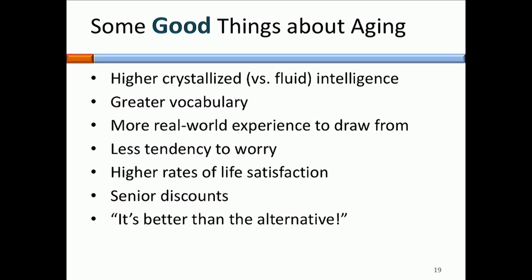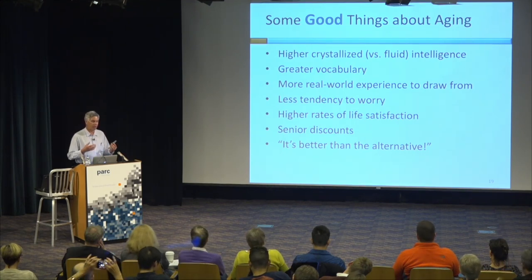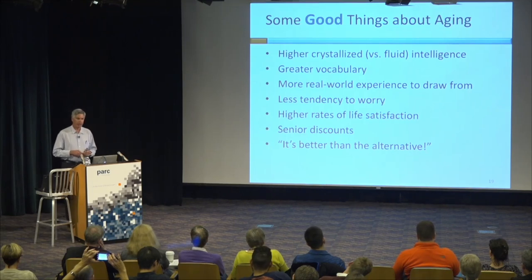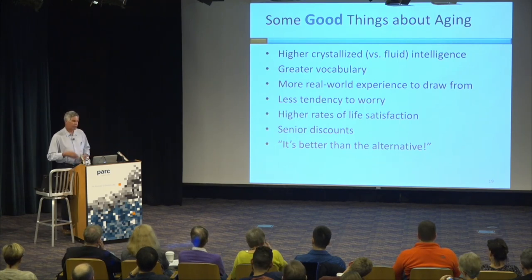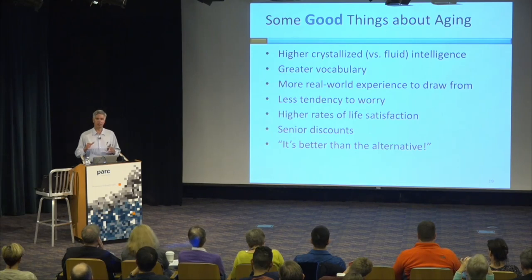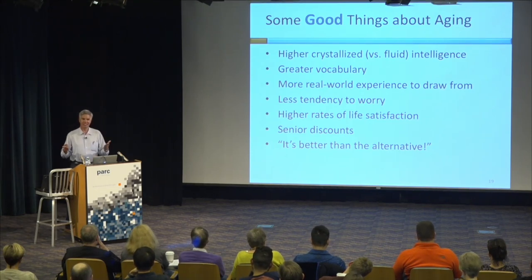One thing that cognitive science researchers distinguish between is what's called crystallized and fluid intelligence. Fluid intelligence is the ability to solve problems that you haven't ever encountered before. That's an easy and non-technical way to say it. But basically, IQ tests are full of tests of fluid intelligence. Crystallized intelligence is more or less knowledge. And older people actually have more of that, believe it or not, than younger people do, because they've been around longer and they've had a chance to accumulate it. So they have bigger vocabularies, and more real-world experience to draw from.